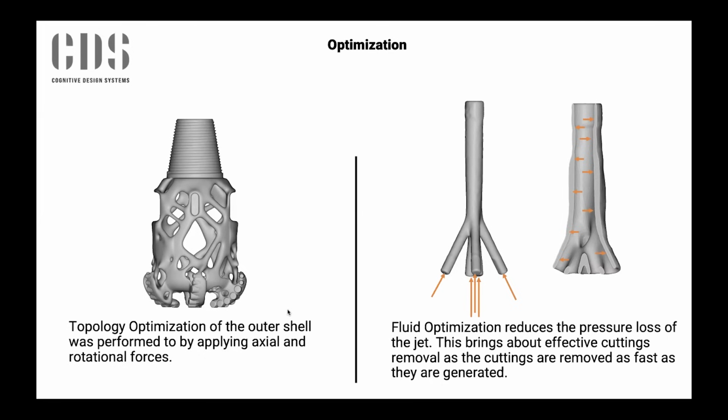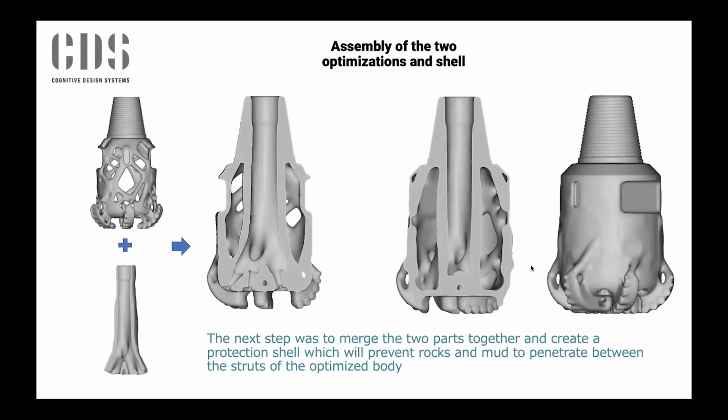So we divided the whole problem into two separate problems. First is the external loads, which are mainly mechanical loads. We applied them on the external of the part. We received this topology optimized result. We also did some fluid optimization, to have better fluid flow, with the channels in a way that we have the least amount of pressure loss. In order to have that, we received this kind of path. We combined them together, and it created a very organic looking, beautiful path.